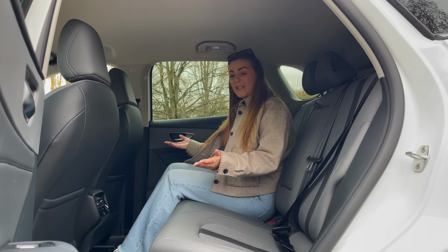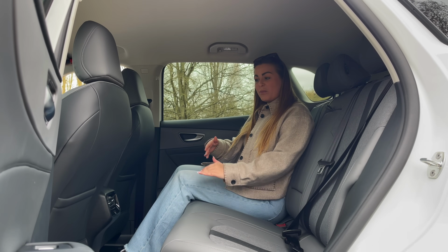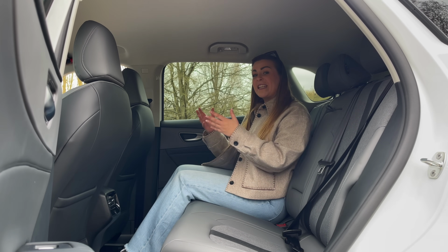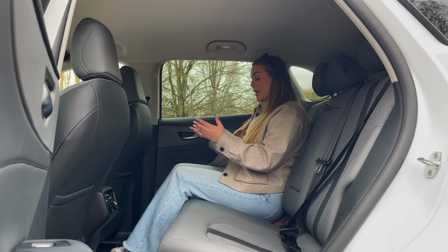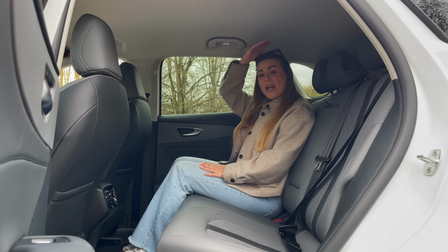Well, I think this speaks for itself, doesn't it? Look how much room I've got. This is in my seating position, so I've not pushed them all far forward just to give me the illusion of more space. I really have this much space in the back. Loads of legroom, plenty of headroom.